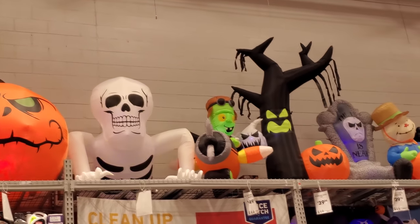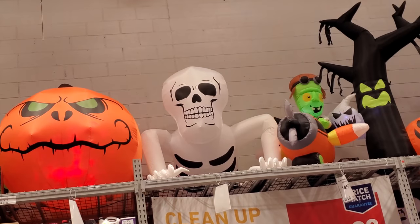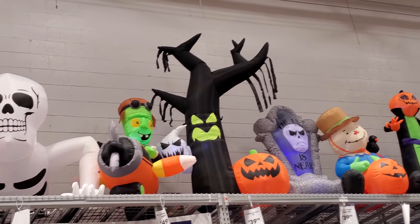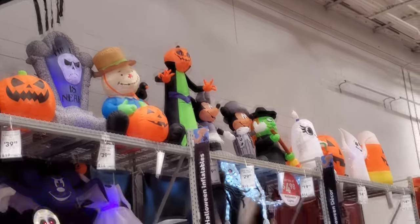And what the heck is that? It's like a skeleton crawling out of the ground, crawling out of the grave. And we got, I guess that's an airplane. Spooky tree. And a bunch of little things. Let's go see.